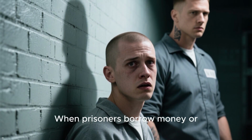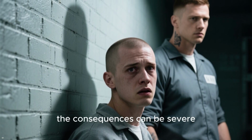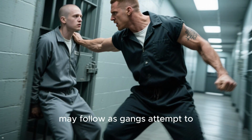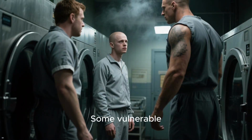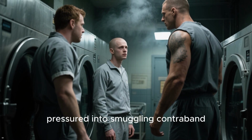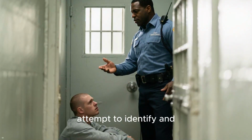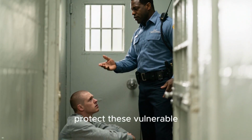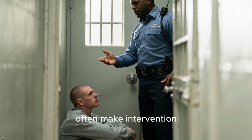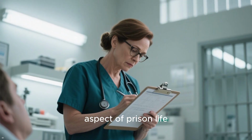When prisoners borrow money or drugs and fail to repay what they owe, the consequences can be severe. Intimidation, assault, and coercion may follow as gangs attempt to enforce repayment. Some vulnerable inmates become targets of exploitation, pressured into smuggling contraband or carrying out tasks for more powerful prisoners. Prison authorities attempt to identify and protect these vulnerable individuals, but the complex social dynamics within the prison often make intervention difficult. Healthcare is another critical aspect of prison life.